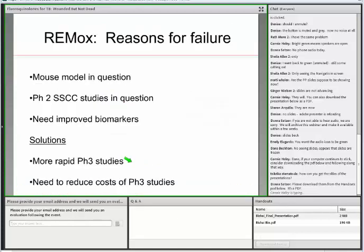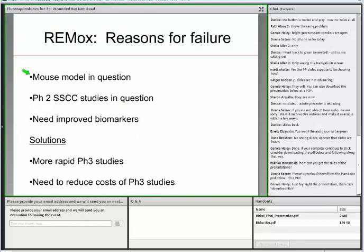So just to paraphrase what the authors said the reasons for failure were, they did a little mouse bashing. They questioned the reliability of the mouse model. They questioned the predictive reliability of the phase two studies, and they pointed out that we certainly need improved biomarkers. And going forward, we need a way to do faster and cheaper phase three studies. It's generally believed that these phase three studies cost in the neighborhood of $20 million.